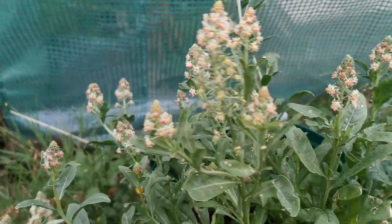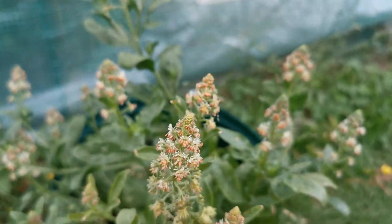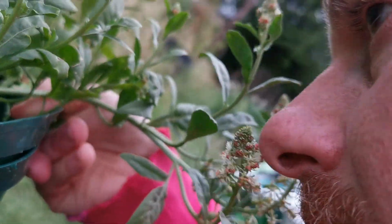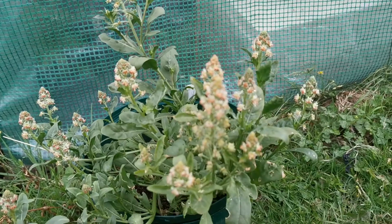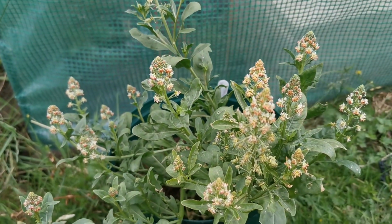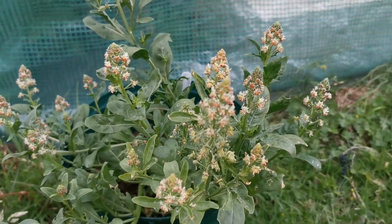The fragrance is really, really light. I can barely detect it even when I put my nose next to the flower. It is sweet, so actually it is very pleasant, but the problem is really being able to smell it. With this plant, honestly, you almost need to put the flower in your nose. Luckily, they're so small.